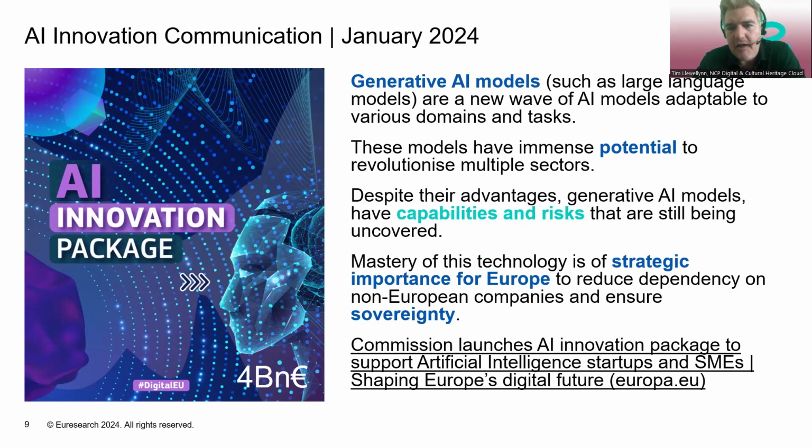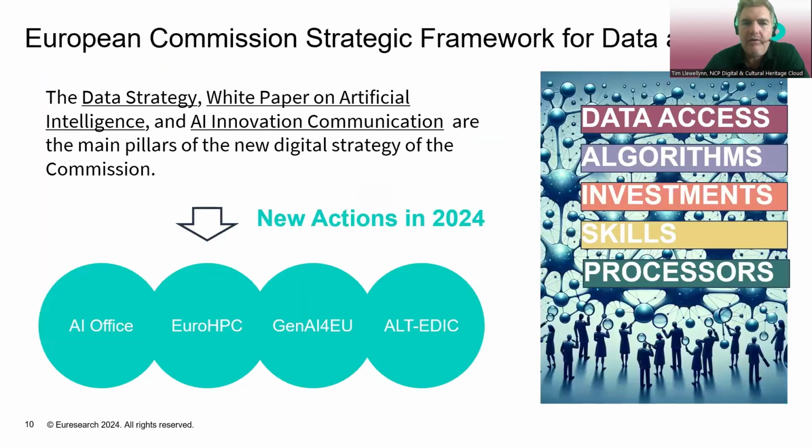They outlined a strategic framework which encompasses 3 different elements: their existing data strategy, which has been announced for a while, a white paper on artificial intelligence as well, and incorporating this new AI innovation communication since January 2024. These are really the main pillars of its new digital strategy addressing artificial intelligence. On the right, you can see the 5 main aspects of their strategic framework.